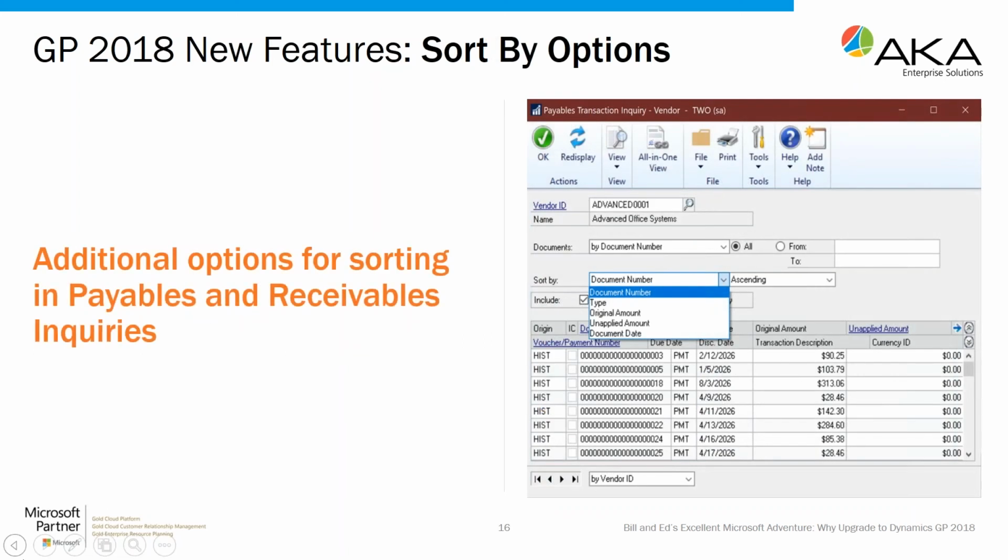On the AP and AR side, actually, they've added a nice new feature on the inquiry screens. There are two screens, transaction by customer and transaction by vendor, very common screens used from an inquiry standpoint. They added a couple of sorting options that a number of people have requested. One is to sort it by amount.